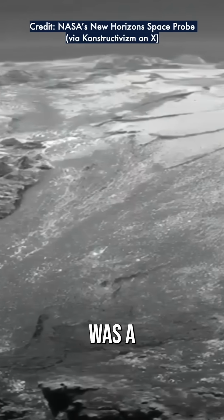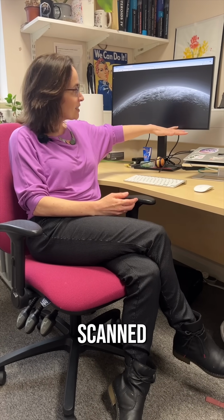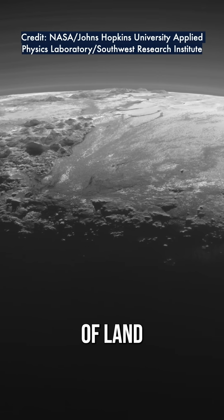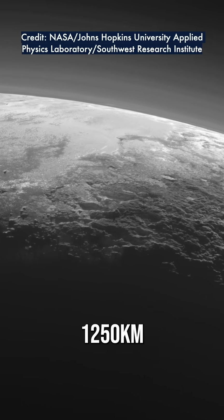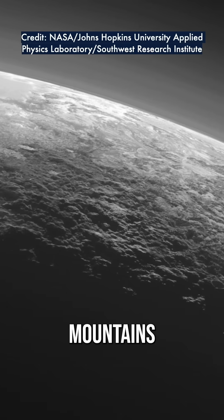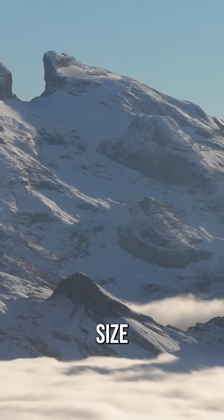The viral image was a small part of a much bigger image that we took. So what you're looking at here is an image that's about 5,000 pixels wide, and we scanned across this day-night terminator. So this is an enormous swath of land, about 1,250 kilometers across. And for context, that's about the distance from London to southern Spain. And the mountains you're looking at here are about 3,500 kilometers high, so about the same size as the Alps.